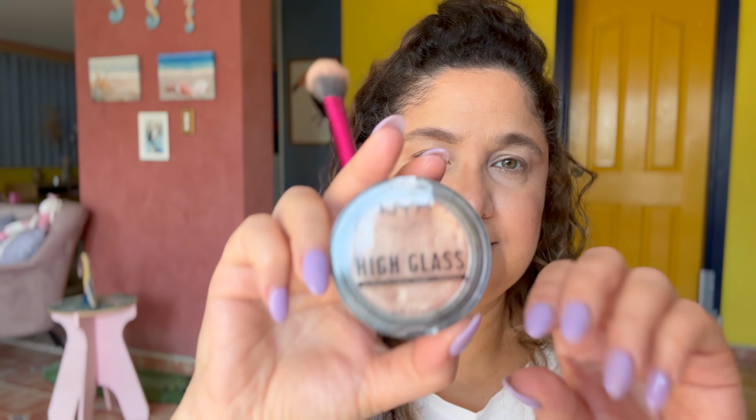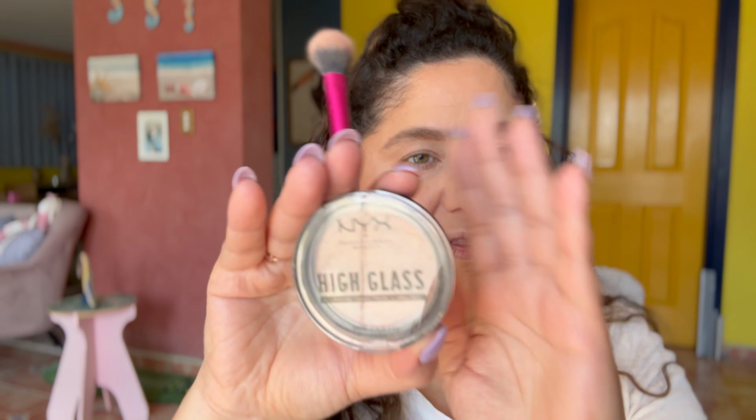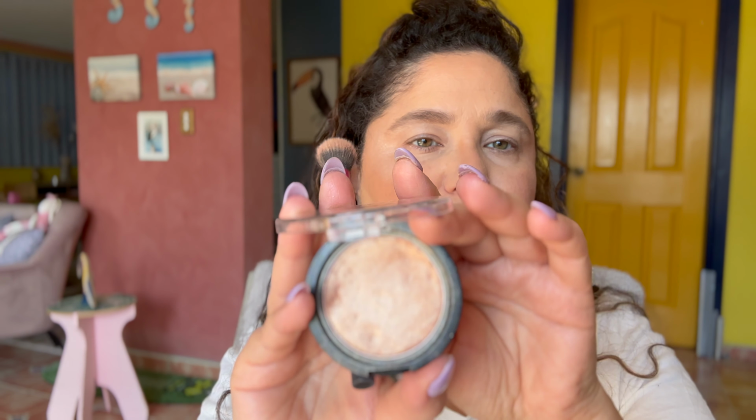Another excellent highlighter, which I forgot to mention, is the NYX High Glass. Obviously there are going to be so many products that I just can't fit into this one video, but this is just a full face of my favorite drugstore products. So this High Glass is absolutely beautiful.